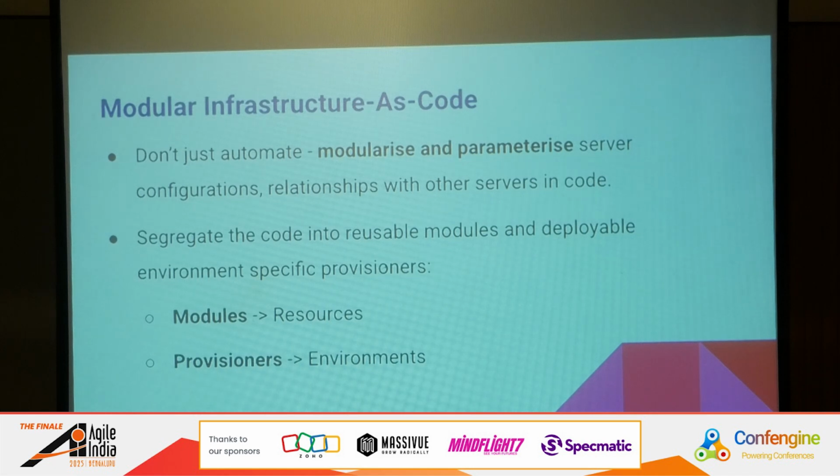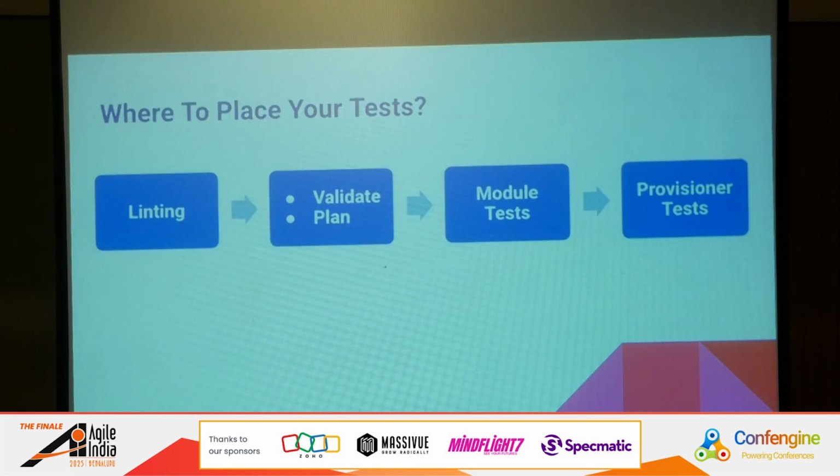So, you can design your modules in such a way that there are some base modules and then some provisioner modules which will actually do the deployment. If you have that structure, then you can place your tests at different levels. You can have linting or formatting tests, which check whether your syntax is fine, in your CI/CD pipeline, be it Jenkins, GitHub, GitLab or Bitbucket, whichever you are using. And you can have a validate and plan. So, you can do it in stages.